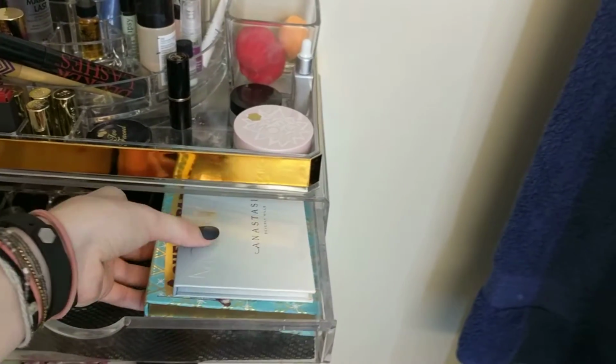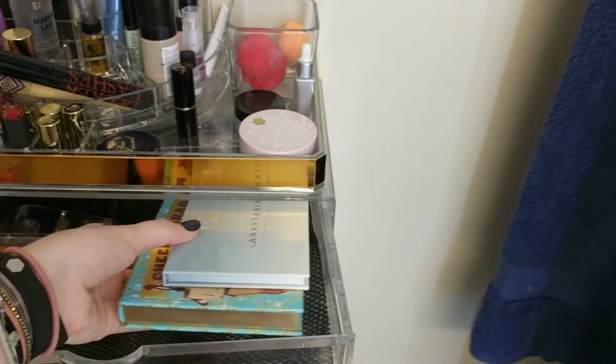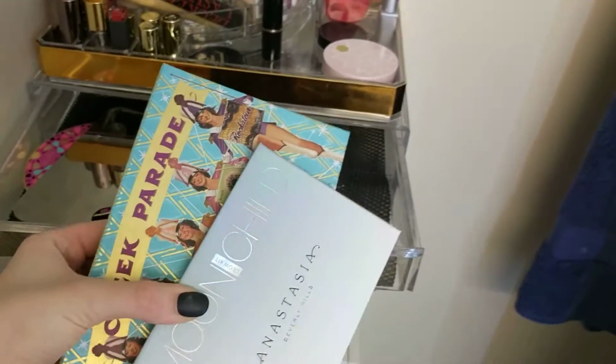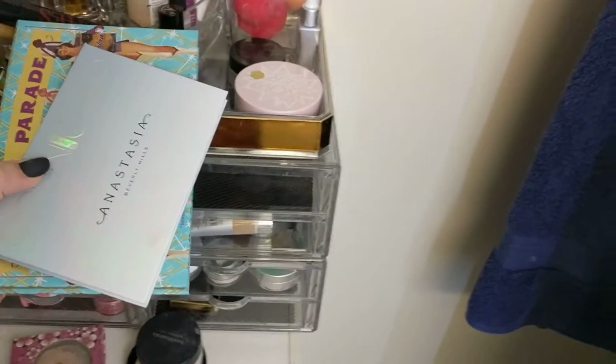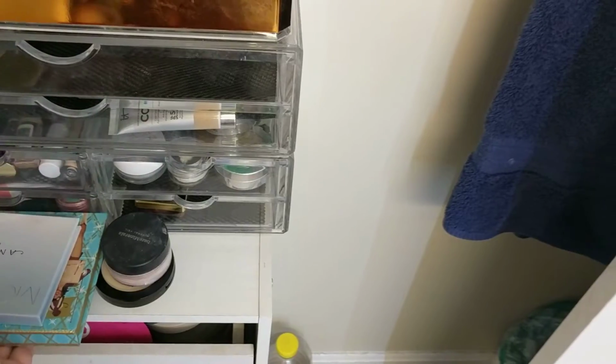Taking out these two. I don't feel like I got quite enough usage on the Cheek Parade, but I had a lot of blushes in this time, so it was really hard to convince myself to reach for it more than a few times. So I'm going to put that one down here.